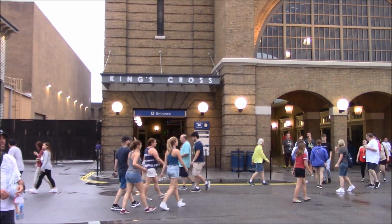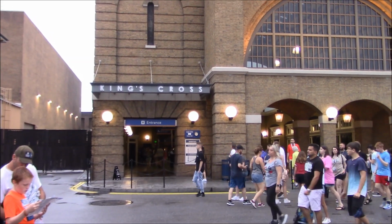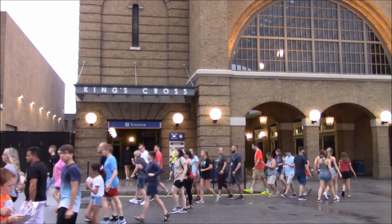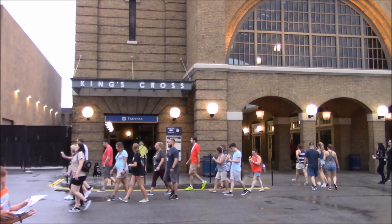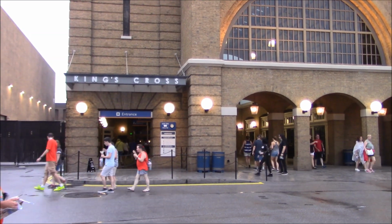One last note about King's Cross, though. You do need either an annual pass or a park-to-park ticket to be able to get on the Hogwarts Express and ride it over to Hogsmeade and Islands of Adventure. You cannot ride it if you only have a Universal park ticket.